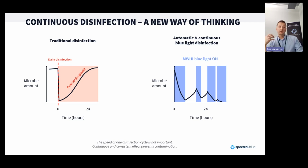So we kind of turn the contamination curve upside down, and we never give the microbes a chance to grow back again. That's what continuous disinfection is all about.